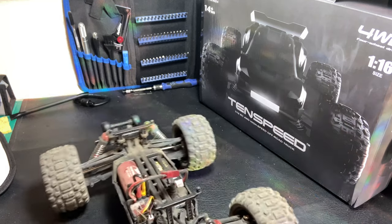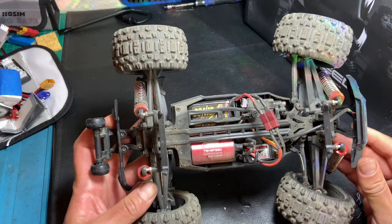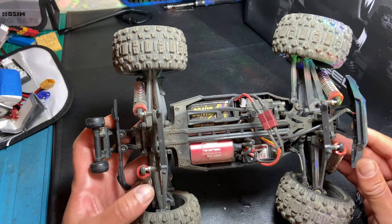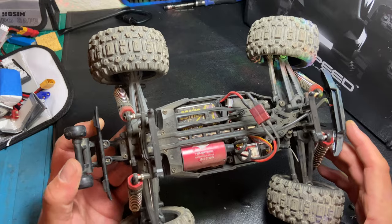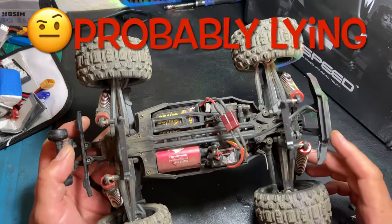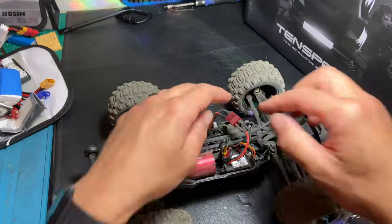All right, so this is what we got going on on the inside here. It's a 2845 3200 kV motor. 60 amp ESC. 60 amp ESC? I think it's reading 60 amp ESC.